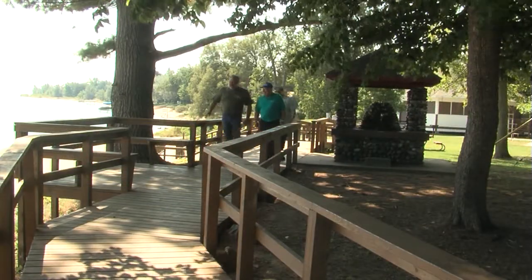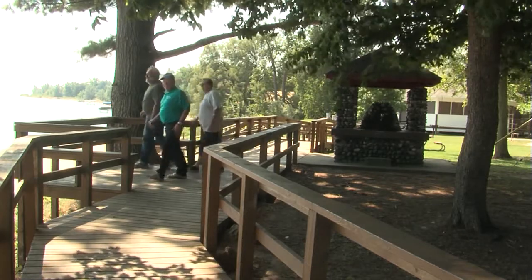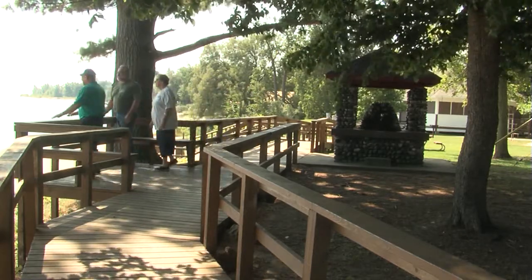Another board member, Arthur Severance, and park manager, John Stefan, were there to meet us and tell us more about the park. Well, I think this is one of the oldest parks. I know it's the oldest park here in Sanilac County, and it's basically the park that has generated the revenue for a couple of the other parks. It's big. In my mind, it's big. I mean, there's 180 some sites, I believe.